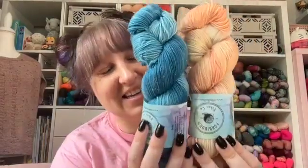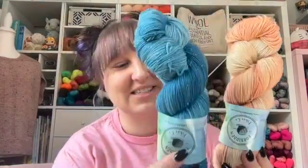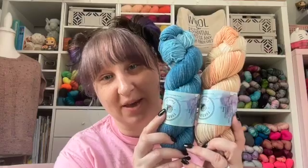I don't know if I ordered the sparkle base or it came on sparkle, but we have our traditional Bluey colors and our traditional Bingo colors. This is called For Real Life, and this is called Trificult, and oh my gosh, they're perfect. This is on their Pride base, which is 70% superwash merino, 20% nylon, and 10% Selina. 495 yards. Oh my goodness.